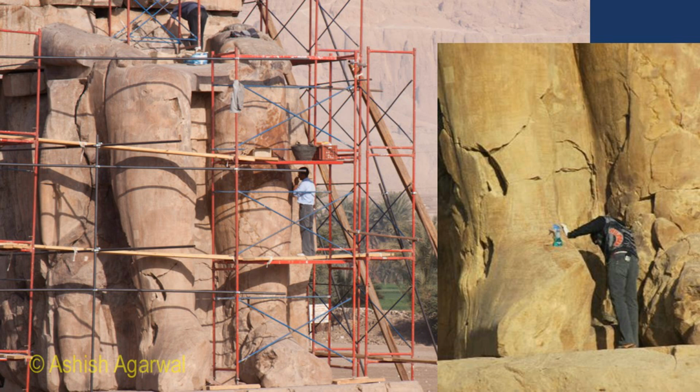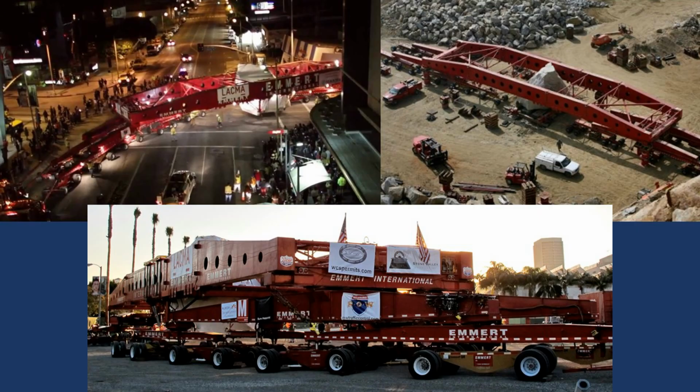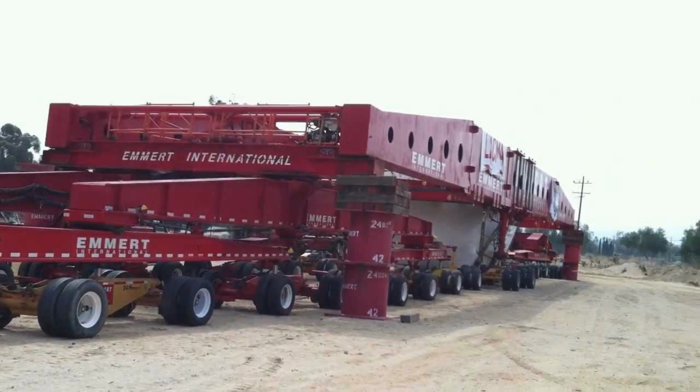So the question becomes, how on earth were they able to move something so massive? If they were moved before they were cut and carved, like I said, 1,000 tons apiece. As they stand now, 720 tons. You only have to look at what it took in 2012 for the Los Angeles County Museum of Art to move a 340-ton stone. They had to custom build a 295-foot-long, 196-wheel Emerald International truck to move something that was half the weight of these statues and almost a third of the weight of what these stones would have been prior to being cut and carved.